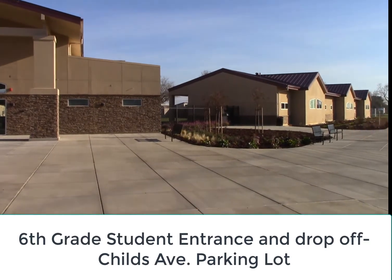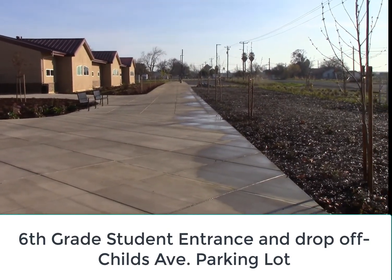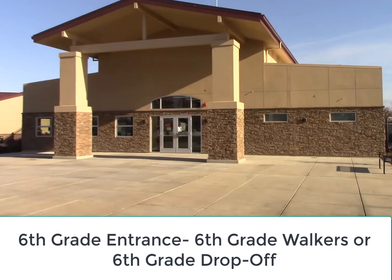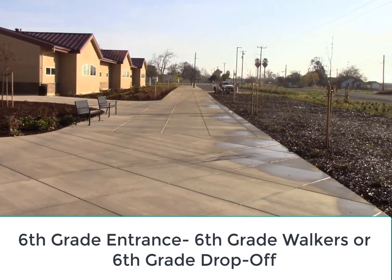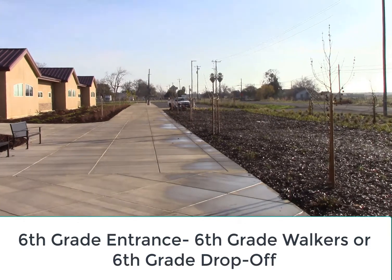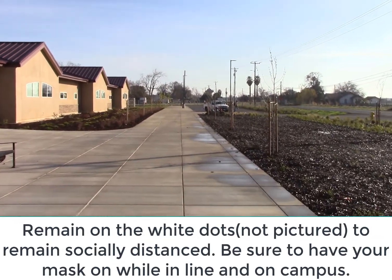Alrighty, Wildcat students. So we are going to begin with the sixth grade student entrance and drop-off area. As you can see there, the drop-off area is on Childs. Sixth grade walkers and sixth grade students getting dropped off, enter the gate on Childs Avenue to the right of the school office.